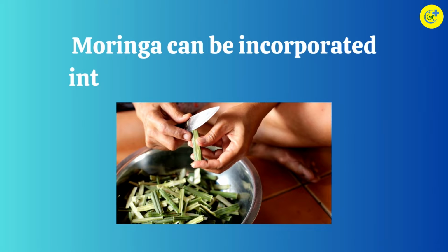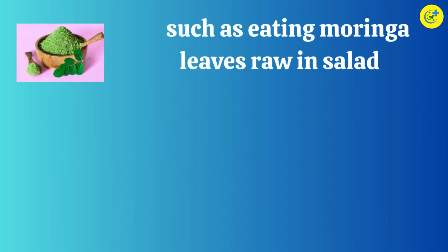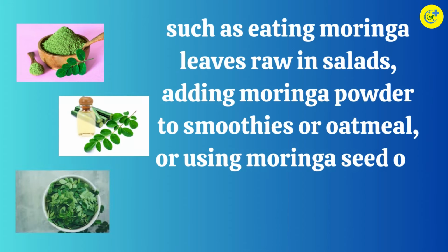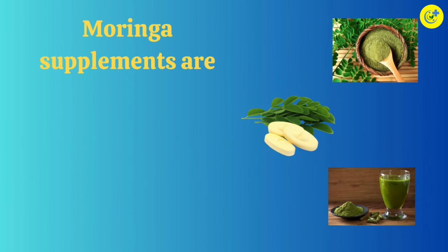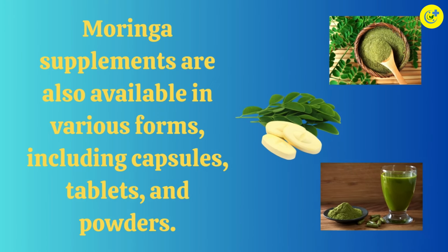Moringa can be incorporated into your diet in various ways, such as eating moringa leaves raw in salad, adding moringa powder to smoothies or oatmeal, or using moringa seed oil for cooking or as a dressing for salads. Moringa supplements are also available in various forms, including capsules, tablets, and powders.